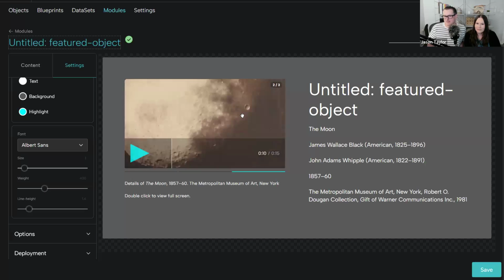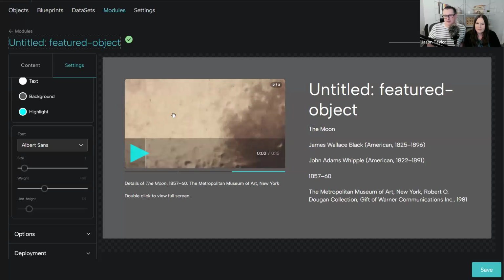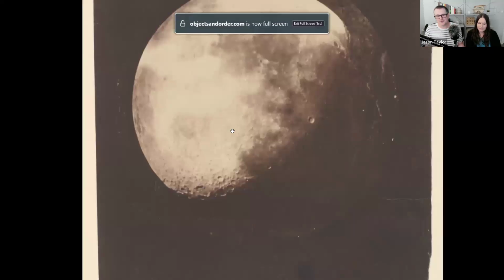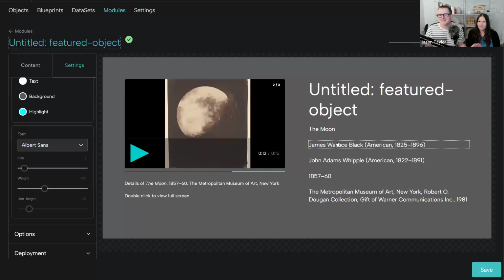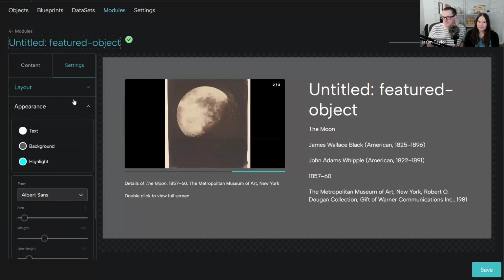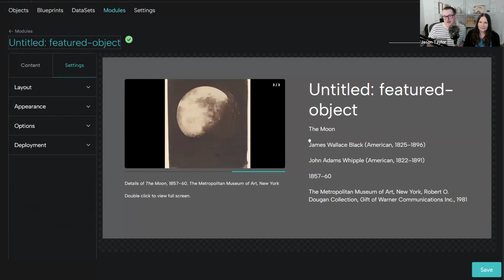And by the way, you can scrub the player for audio and video just by clicking in the area, and you can double click. I'll just do this real quick. So it'll go full screen. But that's getting a little out in the weeds. Basically, you can do all of this, really build it out and make it match your look and feel. And then on top of this, the options, you can either show the title or hide your captions. And at the same time, we'll be adding different options across all of the modules.